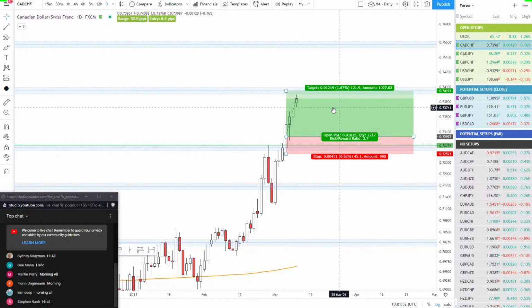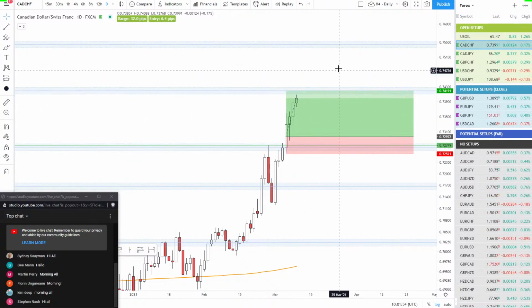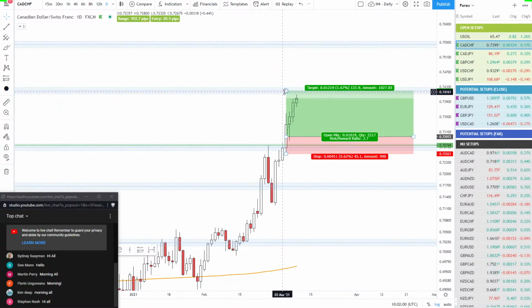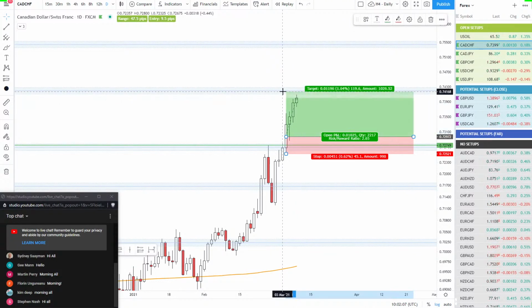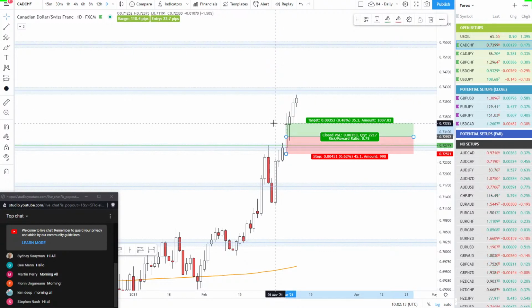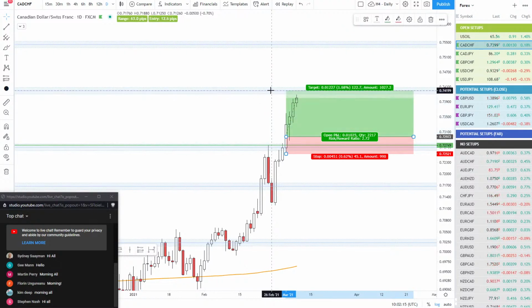So I know a lot of you got into this CADCHF trade. This one's a pretty awesome trade so far. It's going really well. If you've hit 2R and closed out, that's fine. If you haven't closed out yet, just keep this one open. You may as well move your stop loss into profit and keep this one open. Looks like it's going to continue to make a run up.